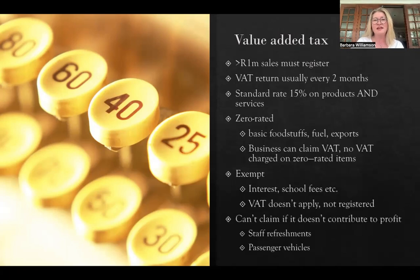Keep in mind that even if you pay VAT on items, that doesn't automatically mean that you can claim it back. If the item does not directly contribute to your business making a profit, you can't claim the VAT back. And this is where you've probably seen that you can't claim on staff refreshments and you can't claim on passenger vehicles. Keep in mind the underlying reason. It's because those are things that don't contribute to a business actually generating its revenue that it's needed.